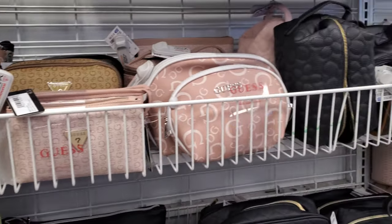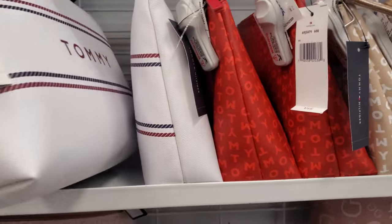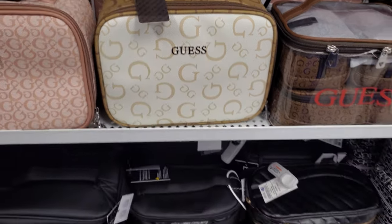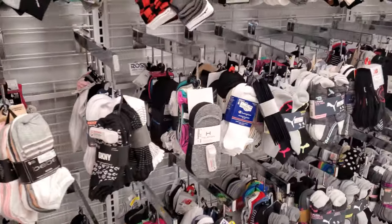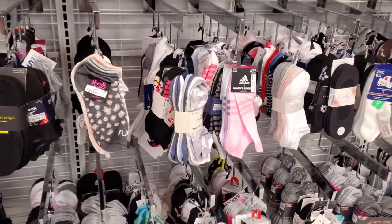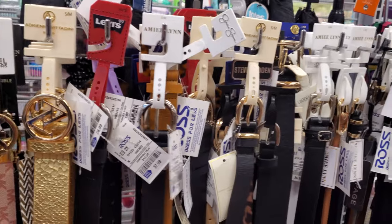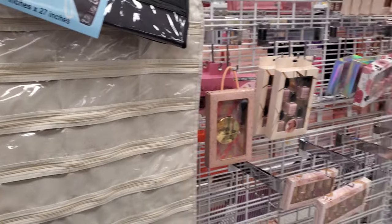Okay, a lot of Guess makeup bags. I don't want to mess everything up here. So some of these are $15. Here's this white Tommy one, which we haven't seen. I know we've seen the reds and blues. These Guess are $17 as well. Oh, I love it. Any cool socks? My daughter always likes funky socks. She'll buy those high ones that are funky too. There's Tom and Jerry in there, the checkered print. Okay, we have Michael Kors in here. Looks like that is $9. More belts. Store all your jewelry in here.